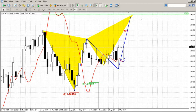It means for us that if you still keep the long position that we have got from this low, and that position should be protected by the break-even stop loss order that we have discussed on the previous trading sessions, you could keep it, because this is really a nice opportunity to get a significant return on this trade.